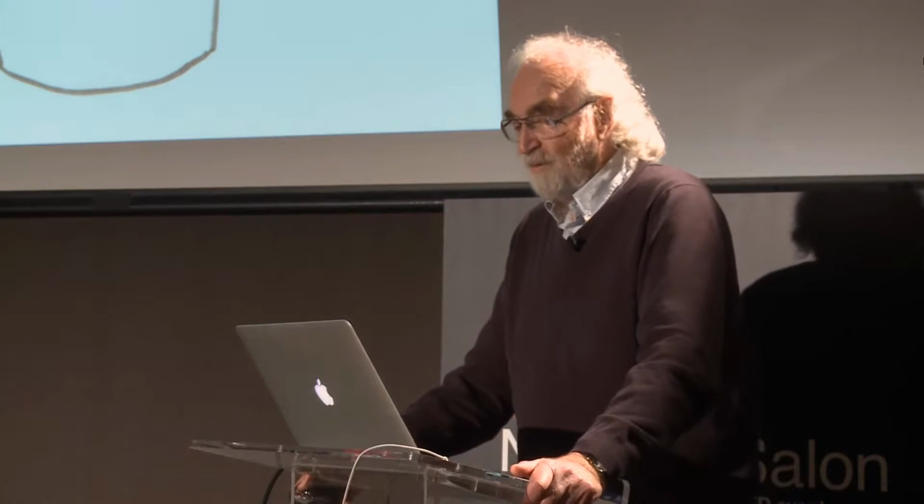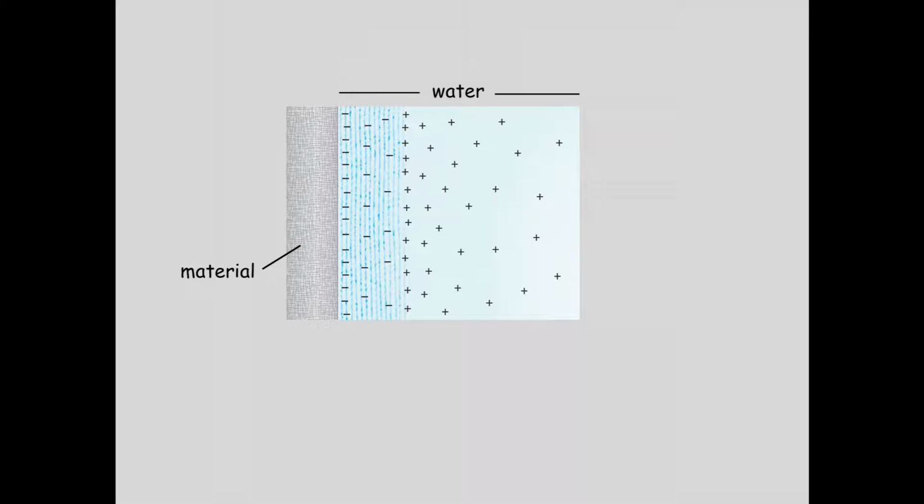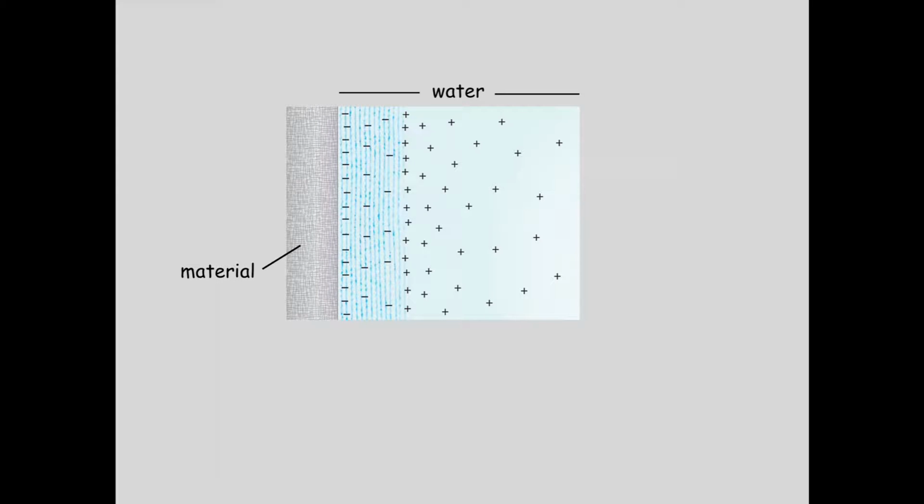Everybody knows that our body is mostly water. And in our laboratory at the University of Washington, we're studying water, and we came upon something really interesting. When water meets certain materials, these are hydrophilic or water-loving materials, which means that if you have a surface and you drop the water, it spreads out instead of beading up the way it does, for example, on Teflon. So what happens is that the water molecules split into the positive and negative, and the negative ones line up, as you see here, next to the hydrophilic material.